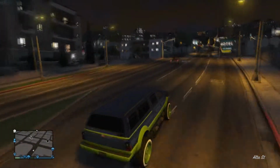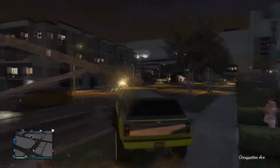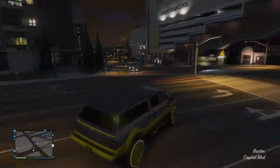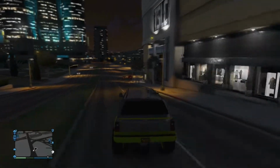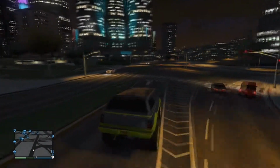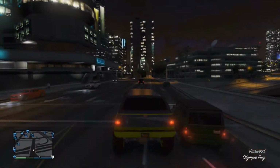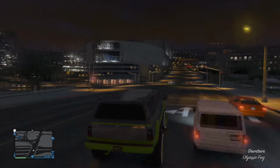It does have full upgrades when it comes to the looks. The rims, I probably could have put off-road rims on it, but I don't really go off-roading that much. And I thought this just looked way cooler because you never see a big off-roading truck with lowrider rims on it just driving around in the street.